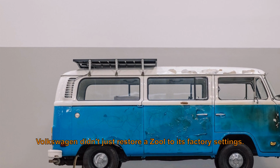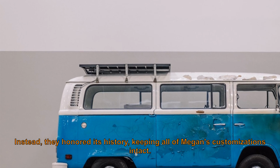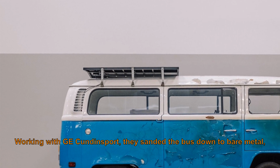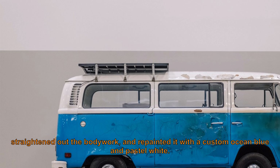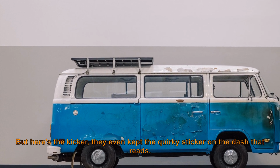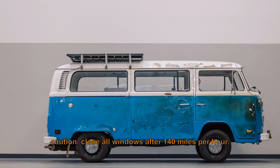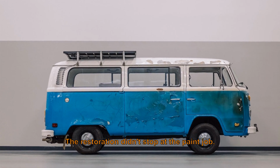Volkswagen didn't just restore Azul to its factory settings. Instead, they honored its history, keeping all of Megan's customizations intact. Working with GE Kundensport, they sanded the bus down to bare metal, straightened out the bodywork, and repainted it with a custom ocean blue and pastel white. But here's the kicker, they even kept the quirky sticker on the dash that reads, "Caution, close all windows after 140 miles per hour."